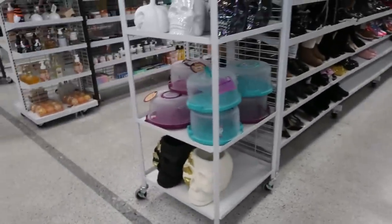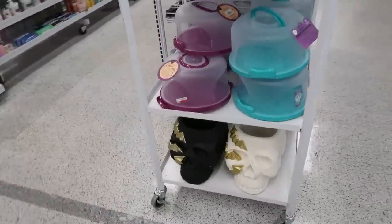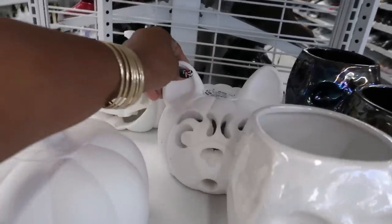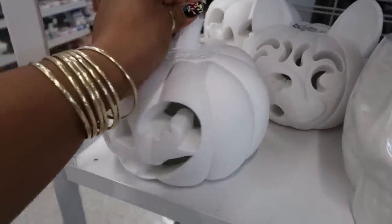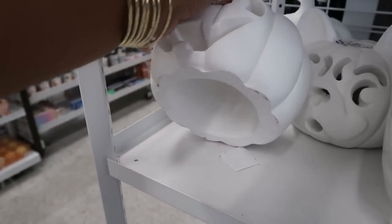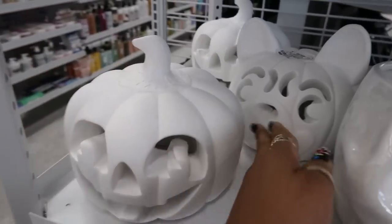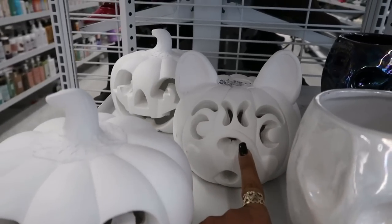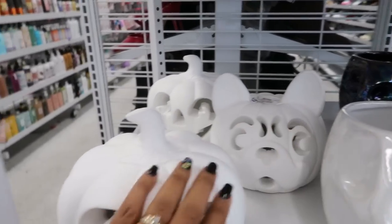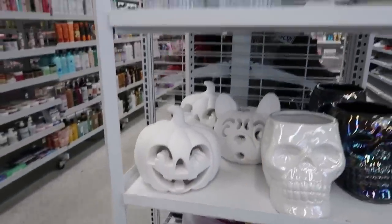More pumpkins. Some skulls. $3.99 for these. Ooh, they so heavy. Oh wait. Is that $3.99 too? I don't see the price on that one, but that one says $3.99. It's supposed to be like a dog. You could paint that. It has that matte feel where you can paint it. Those are cool.